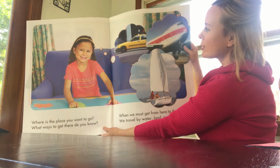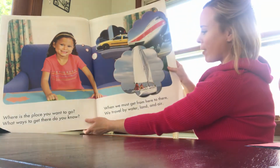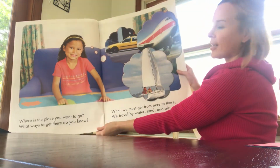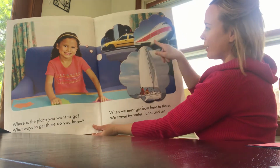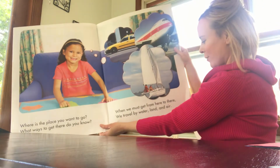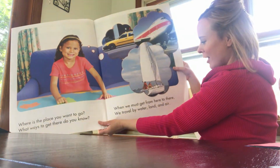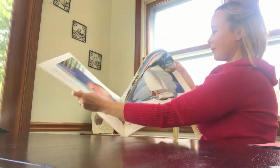So if we look closely at this page, you know that people can travel from here to there by water, air, and land. Look, the taxi is taking us somewhere, right? And that's by land. The airplane is taking us somewhere up in the air. And we know that the sailboat here is taking us from place to place, traveling in the water.